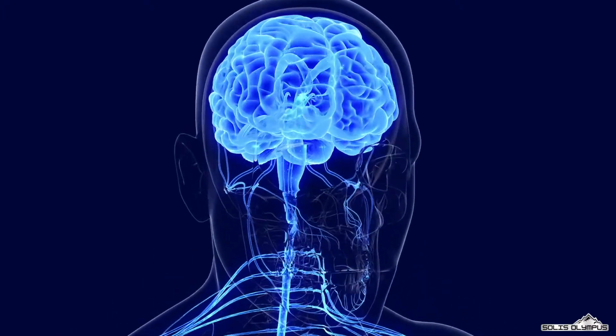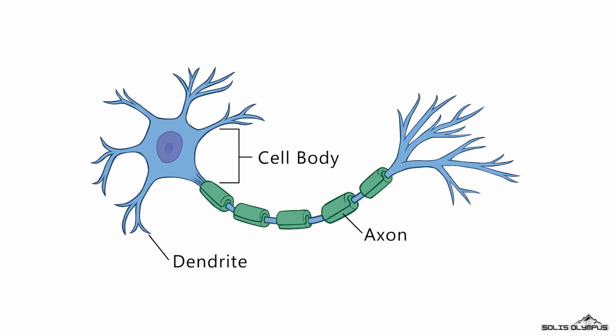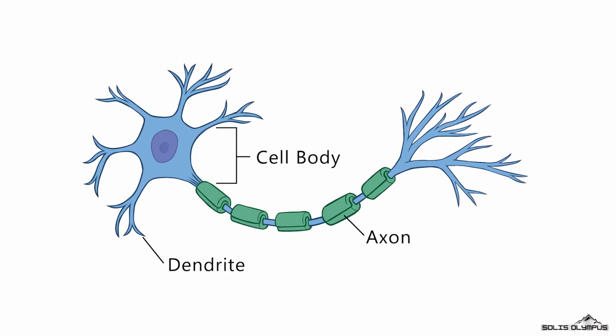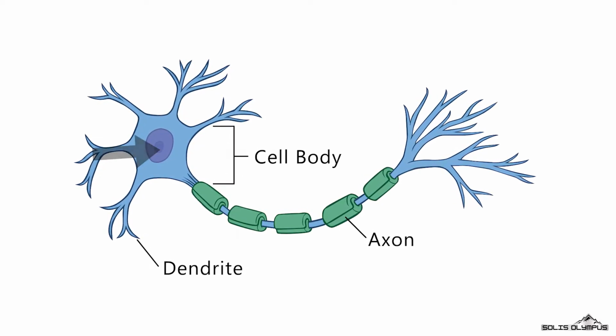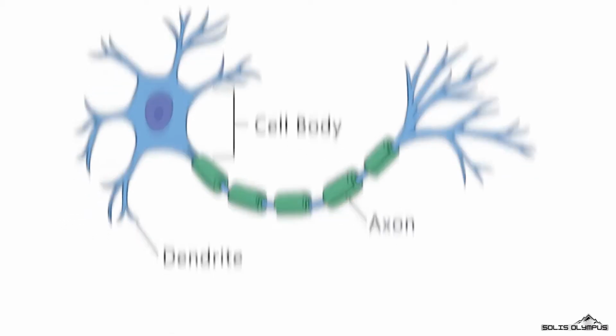perform different tasks. The structure of a neuron consists of three basic parts: cell body, axon, and dendrite. Within the cell body is a nucleus, which controls the cell's activities. The axon looks like a long tail that transmits messages from the cell. And dendrites look like the branches of a tree that receive messages for the cell.